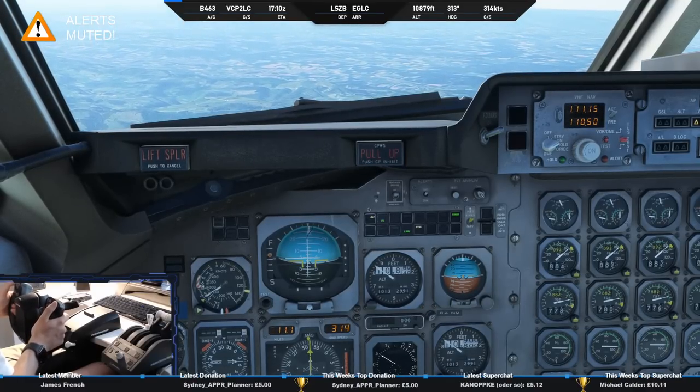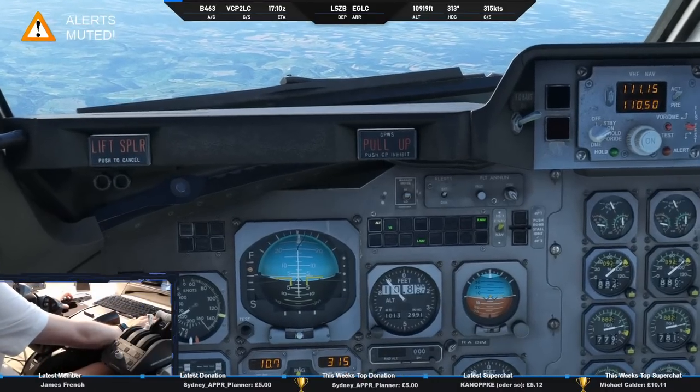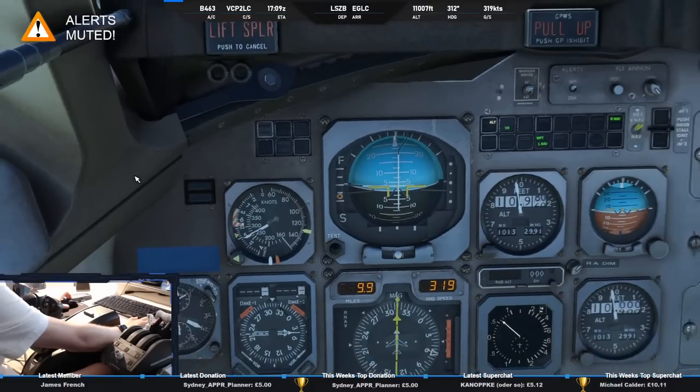Ooh, that's going to make you feel sick. Set your target vertical speed, then press it again. Now the aircraft will maintain that vertical speed. Pretty cool. I don't know what the econ climb speed is, but we'll bug about 270. And then once we get to the target speed, I'll go IAS hold.